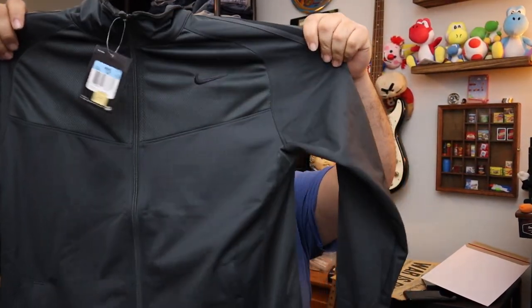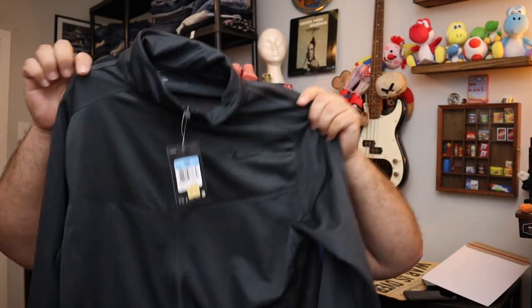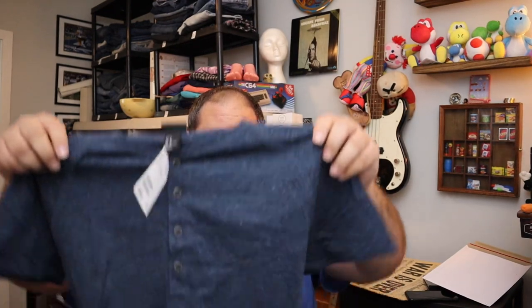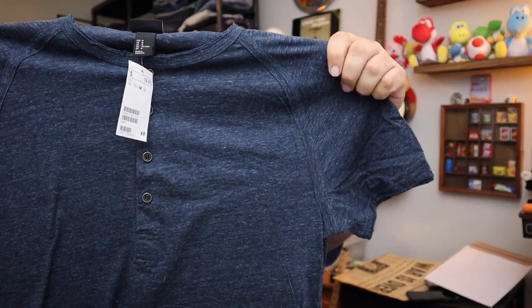Next up, another Nike jacket. This is a Nike full-zip training jacket in gray. Men's size medium, new with the tags. Just a running jacket, sold for $20 plus shipping. Next up, a t-shirt. This is an H&M t-shirt, new with the tags. H&M stuff doesn't sell for a lot of money, so this is just a plain blue t-shirt with buttons on it. Sold for $5 plus shipping. It's a men's size medium as well.